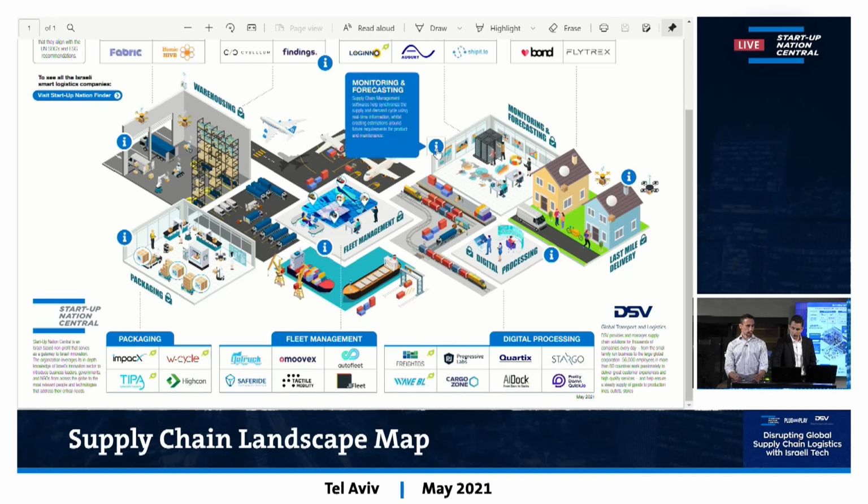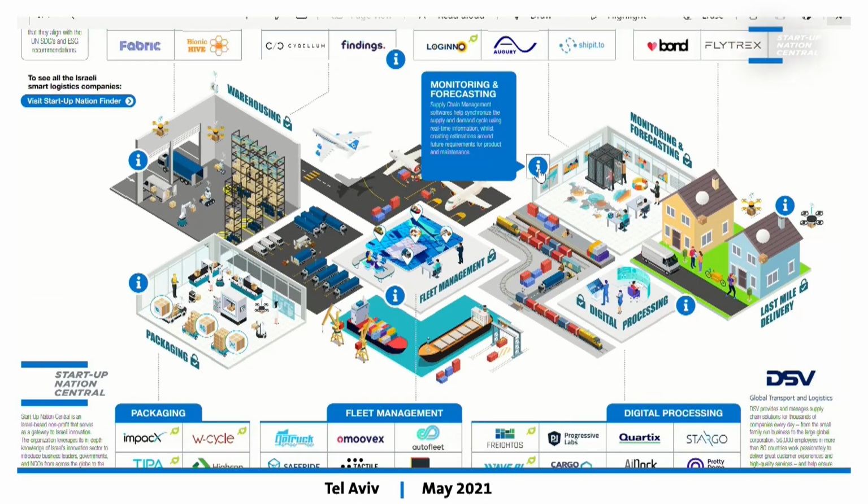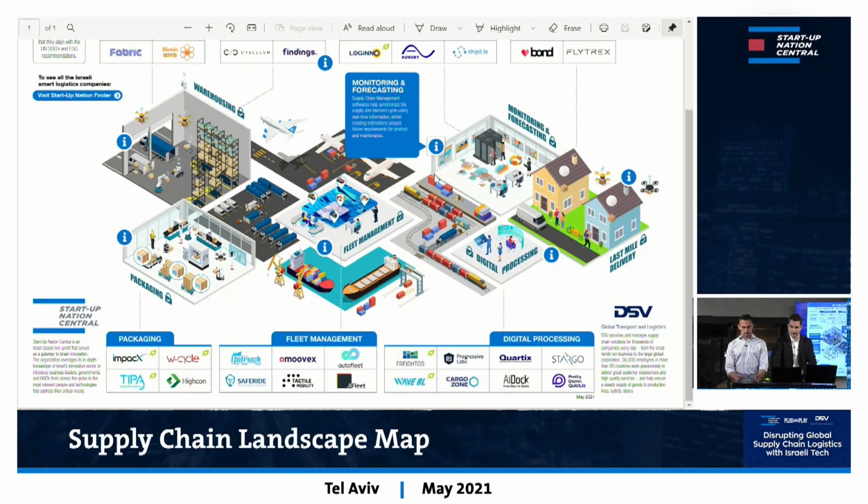The next one that I'll go to is monitoring and forecasting. And for me, it's an amazing category because if we look, let's say, 2 years ago, we would call this topic IoT. And IoT is something which is good, and it's not a mistake to say so. But if we would like to deep dive, we would like to monitor each and every part of the supply chain, and then to be able to forecast, same as in the warehouses and the fleet management.